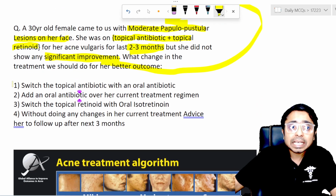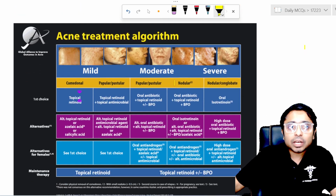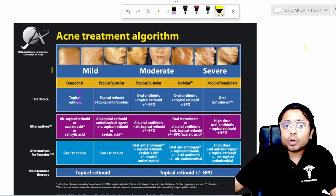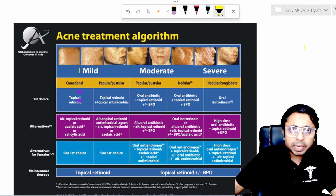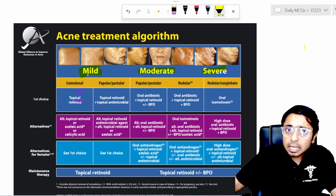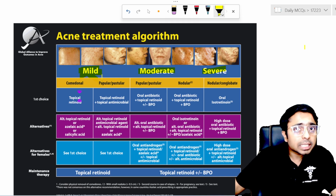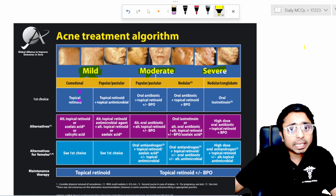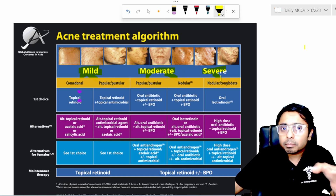If you have marked the answer as option 1, you are absolutely right. Why? Because let us quickly see this algorithm, which is the Global Alliance to Improve Outcomes in Acne. It was formulated by various members in the conference, and this is the algorithm which we can follow. This is a bit difficult, most likely examiners might not ask you in this depth. So just remember mild, moderate and severe. Mild has comedonal lesions, papules and pustules, whereas in the moderate variety the papule and pustule numbers can increase and there can be nodular lesions as well, whereas in the severe form there will be more nodular lesions.